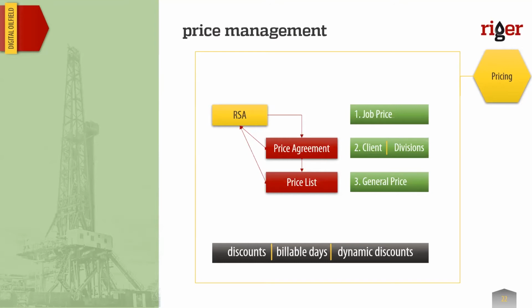You have a number of features that are available in the advanced configurations. These features are discounts, so you can apply discounts either to services or to particular pieces of equipment or to the whole job. You also may have billable days, so you can tell the system what kind of days you're going to bill the client with, or what kind of billing cycle you may have. And the latest development is the dynamic discounts feature, which allows you to apply different discounts for different periods of time for the same job. So it adds more flexibility for your sales personnel to communicate the client's prices and just to have flexible pricing for every job.